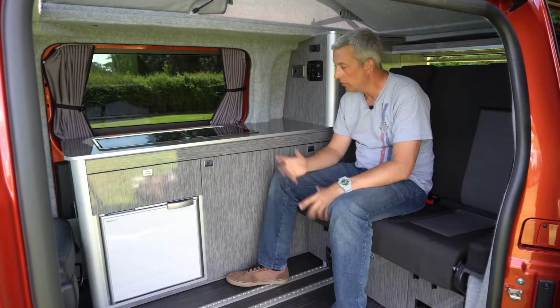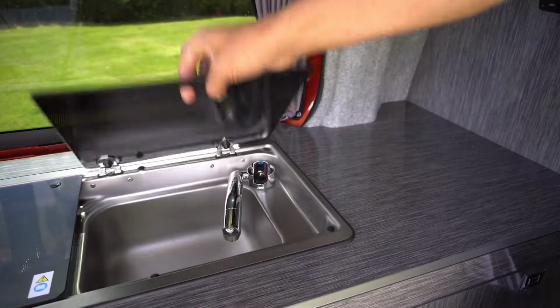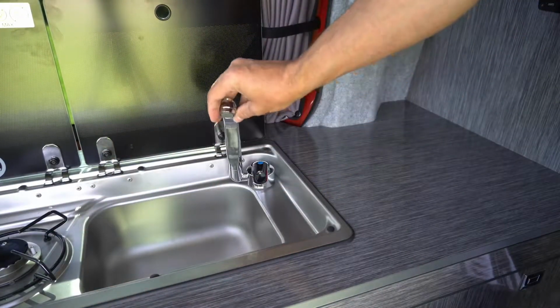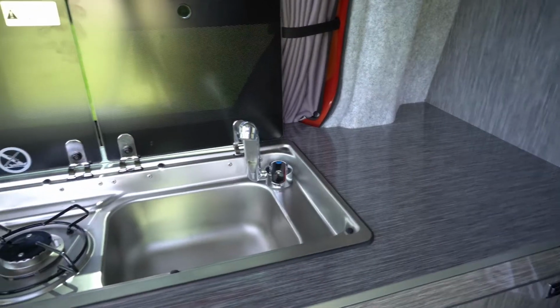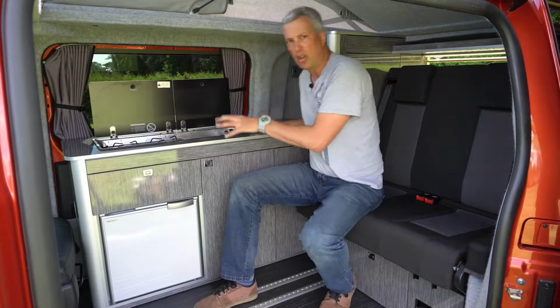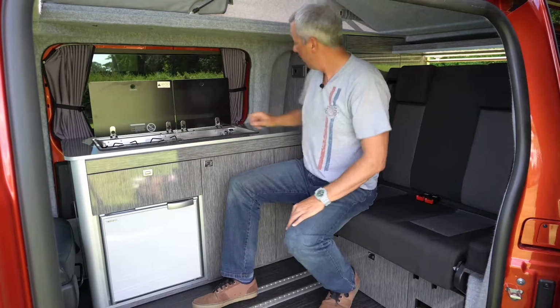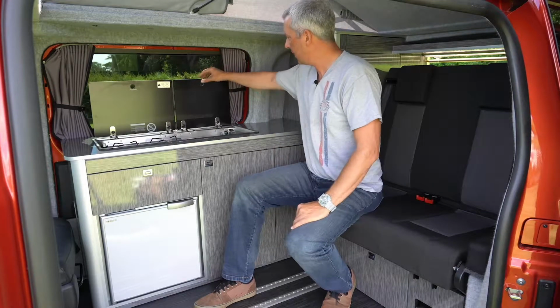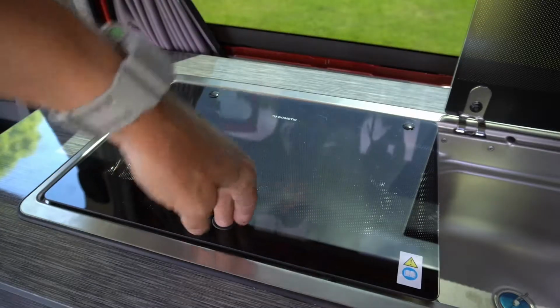So kitchen equipment, what have we got? Well, we've got the usual glass lids covering a Dometic twin burner hob and a cold water tap. This one, look, it's auto ignition. Gas blocker is in the back. I'll show you that a bit later. So you get all the usual fare.